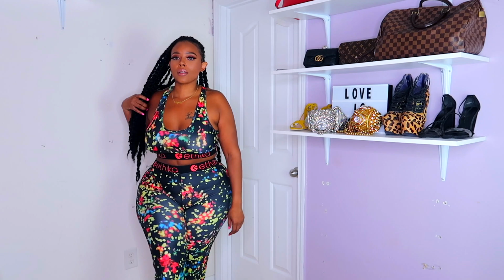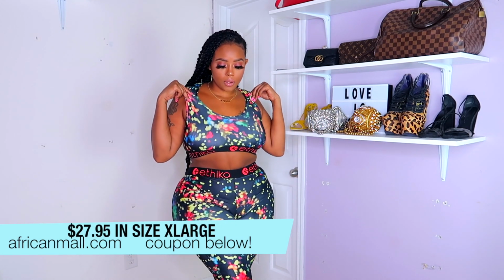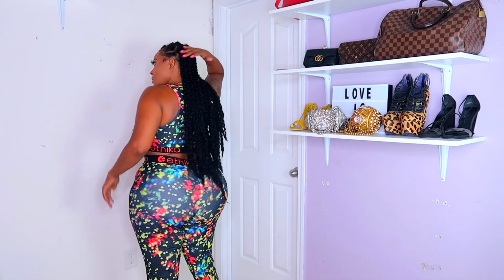All right, so next we have this two-piece set. Now I've seen this brand all over social media. I've always wanted to try this brand out. Something tells me this is just a replica of the brand. So you get the look if you wanted to do Instagram pictures or if you wanted to just look cute when you're running errands, going to the gym, doing yoga, whatever. But there's no compression with this. I am an avid lover of leisure wear and there's no compression. So this is strictly leggings.